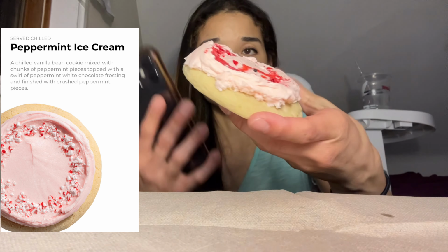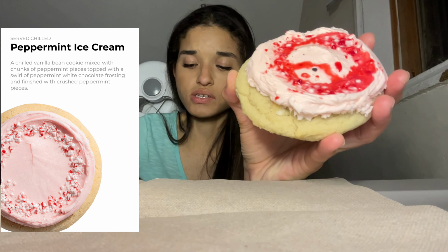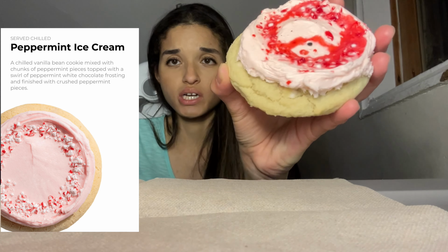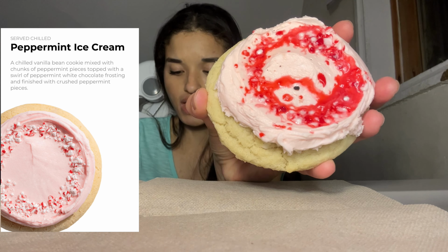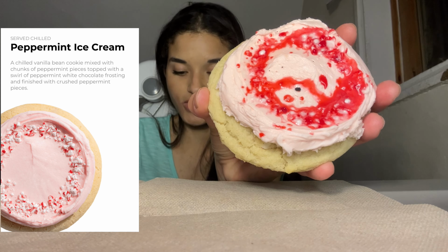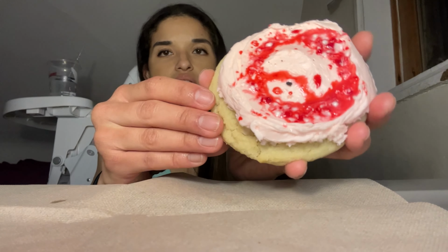So here it is. It is peppermint ice cream. Everything has come to room temperature because I did have these cookies for a little while, but the chilled cookies are better at room temperature anyway, so that is okay with me. This is a chilled vanilla bean cookie mixed with chunks of peppermint pieces, topped with a swirl of peppermint white chocolate frosting, and finished with crushed peppermint pieces. So this is what it looks like.